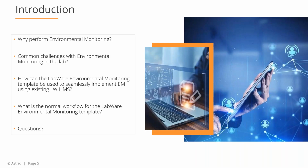So why do we perform environmental monitoring? EM performs a vital function. So as stated, in organizations or industries where purity measurements are required for health or regulatory needs, what it does is it screens and manages contaminants in both internal and external locations.